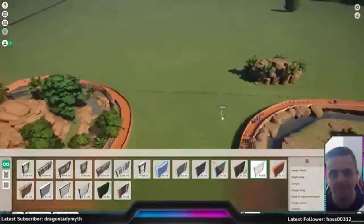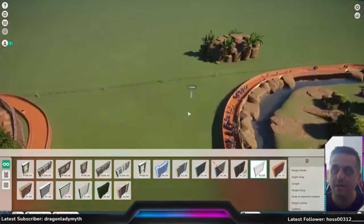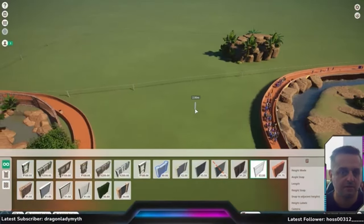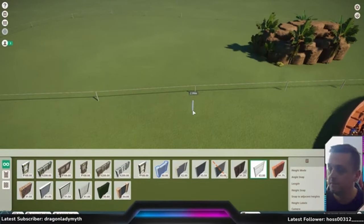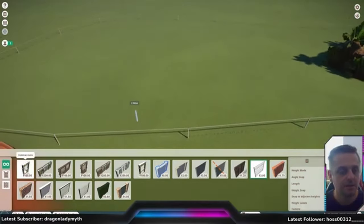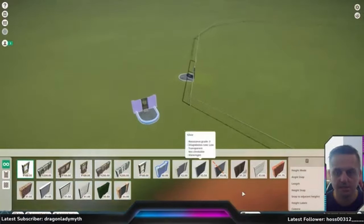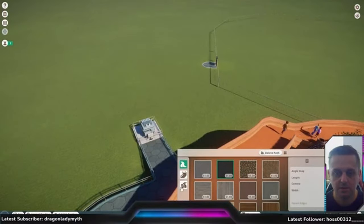It's big enough. That looks big enough, doesn't it? It is pretty huge. Don't worry about that bit there that keeps popping up. It's just the underground path that the graphics cards can't seem to keep there. Right. Okay. So we need to put a habitat gate in first. So we'll put that in there. Paths, staff path.